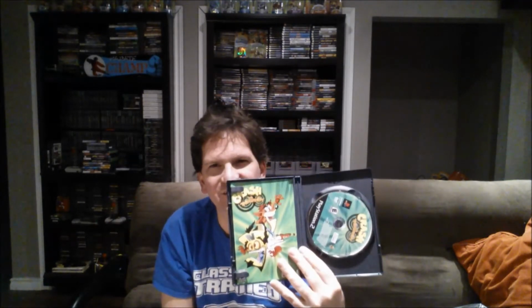Moving on, there's Crash Nitro Kart. There's that. And this one here, same thing. That disc doesn't look like it's been played with. Just a few particles of dust on it, basically. So again, awesome right there in that pack. And then finally the last one's Crash Twin Sanity. And there you go there.